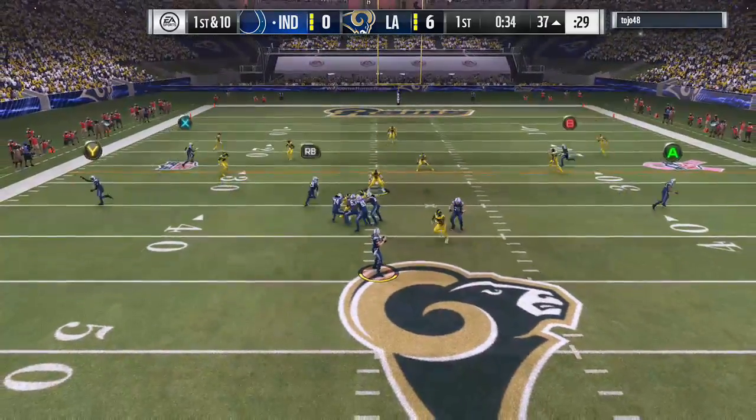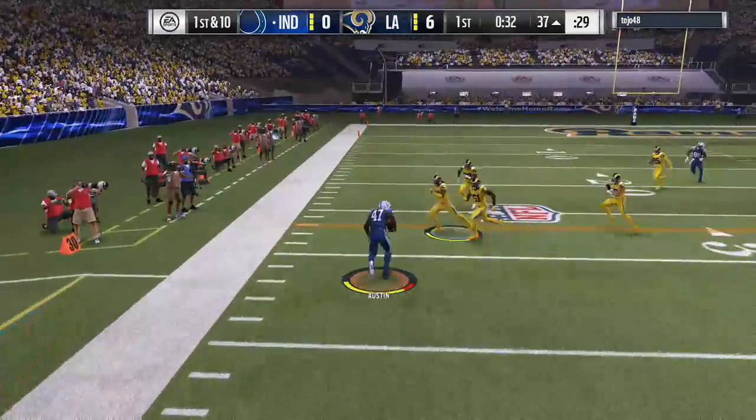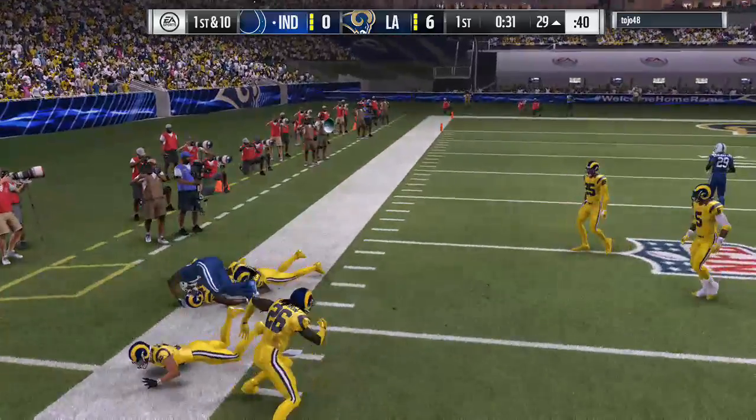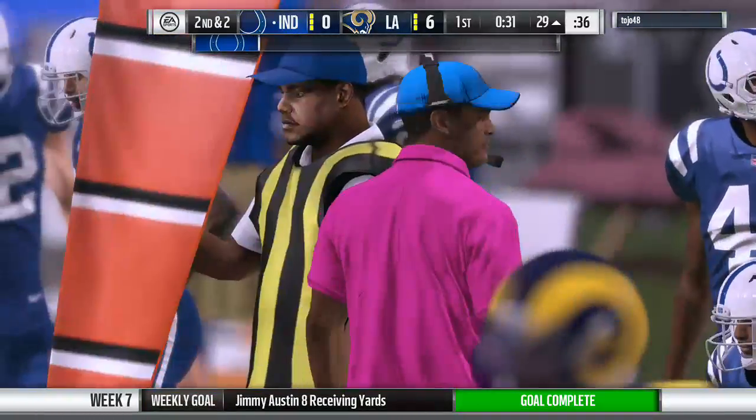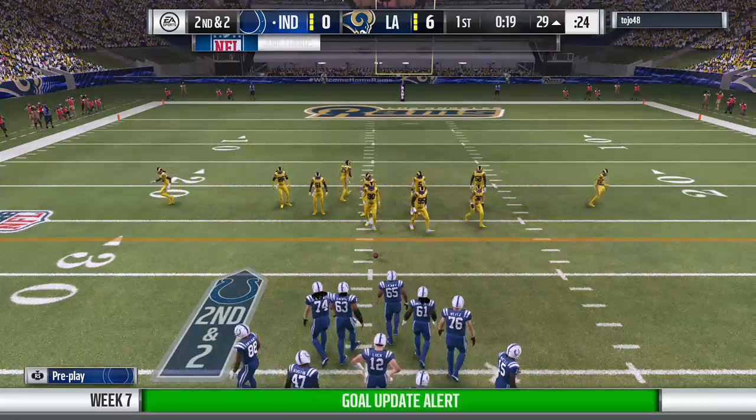On 1st and 10, Locke. And it's a short one here, complete to the tight end. And he is out of bounds inside the 30. Give him 8 on the play, and that'll make this a 2nd down.